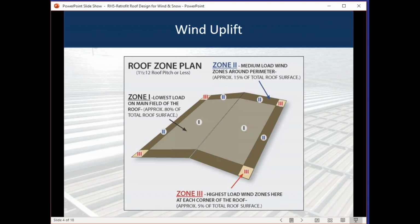Now, wind uplift is very easily explained. Basically in a standard less than 1 on 12, 1.5 on 12 pitch roof, you have 3 zones. Zone 1 is the lowest load on the main field of the roof. Zone 2 is at the perimeter or the edges, the gable edges, as well as along the eaves. And then the highest wind zone area is typically in the corners.